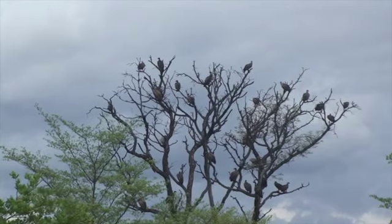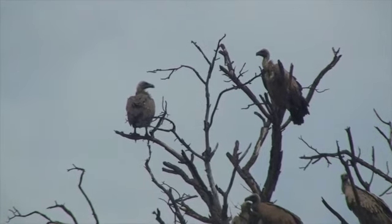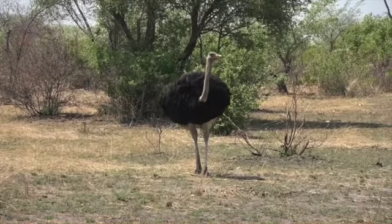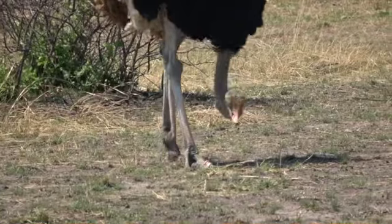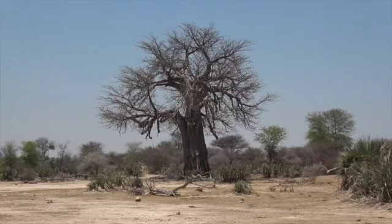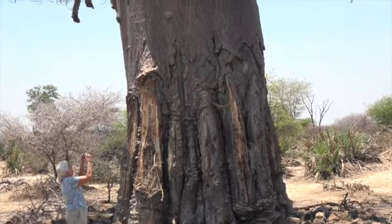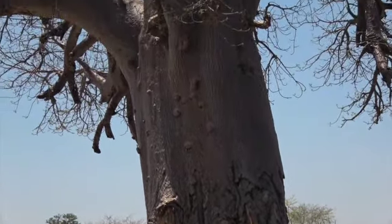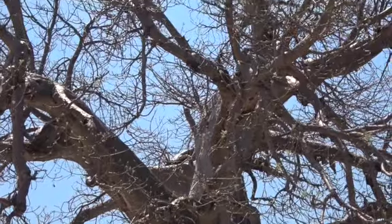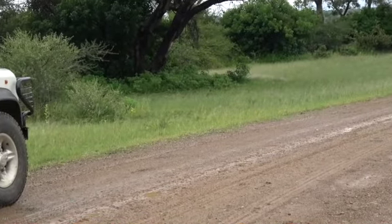Vultures lurk at the waterhole for the remains of captured prey. The Kavango Park is known for its huge ancient baobab trees. They look like they were planted upside down, especially once they have lost their leaves. The tree can grow up to 50 meters high and 7 meters wide and can reach an age of 800 years.